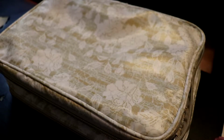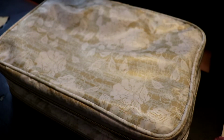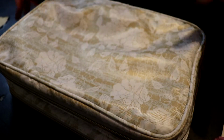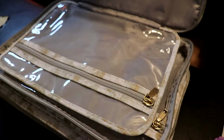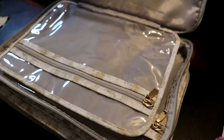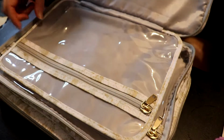Hey guys, today I wanted to show you how I pack my toiletries bag specifically for conventions, though this can translate to any kind of travel. I have this nifty little thing I bought at Target. I got this one because, first of all, it's easy to clean and wipe off, and then it has a ton of pockets.